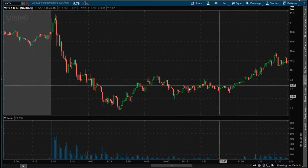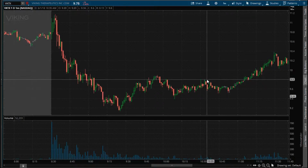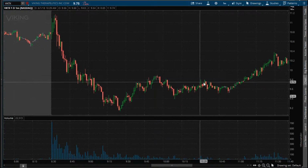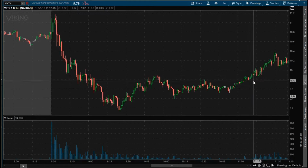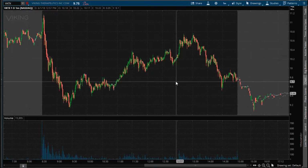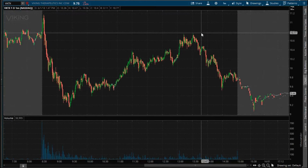So if I would have still been holding it, I would have got out if it broke 10, but I probably would have got out really if it broke this area right here in the 9.80s, because it would have held this area from the time of 9:50 all the way till 11. I mean, that's like 2 hours or really an hour. So I would think the trend is reversing, especially if it keeps moving up. And that's what it did. It reversed and went back up and went all the way up to 10.80.